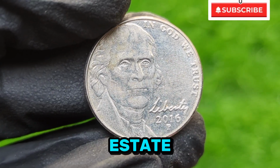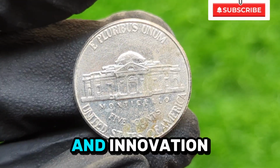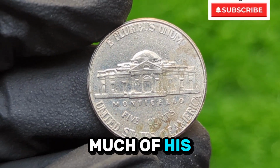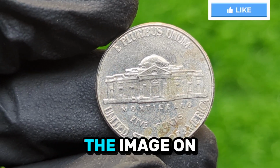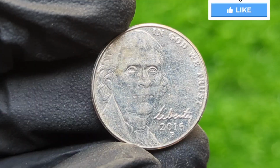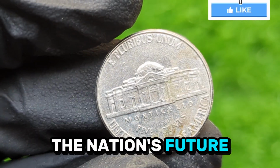Jefferson's famous Virginia estate. More than just a beautiful building, Monticello reflects Jefferson's lifelong passion for architecture and innovation. Inspired by classical European styles, he personally refined the design throughout much of his life, creating one of America's most famous historic homes. The image on the reverse reminds collectors that American coins often celebrate ideas as much as individuals. Monticello represents creativity, knowledge, and careful planning, qualities Jefferson believed were essential for the nation's future.